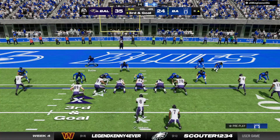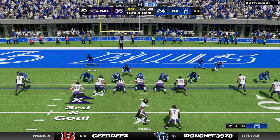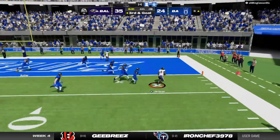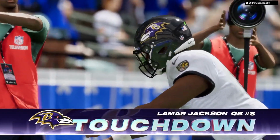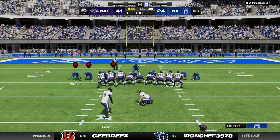Yeah, now from this spot on third down, I think he'd probably throw it here. Yeah, I don't think there's any question about it. They won't even send in a running play here, I don't believe. I think they go ahead and try and throw it for a touchdown. Flushed out right. And he'll take it into the end zone for a Ravens touchdown. Lamar Jackson, his third touchdown of the game, his 8th on the year.